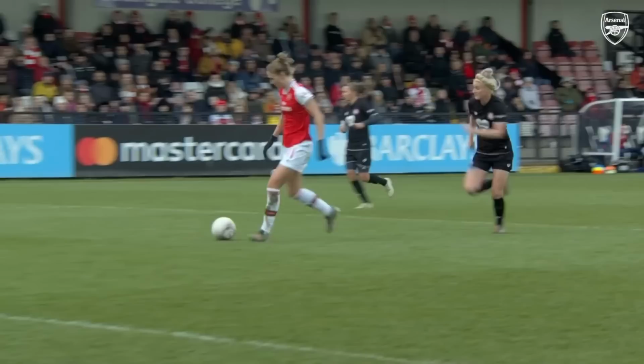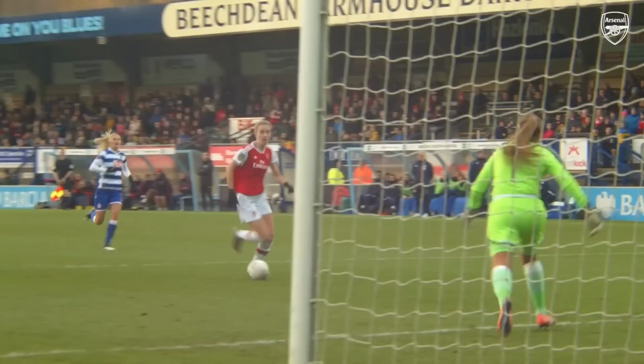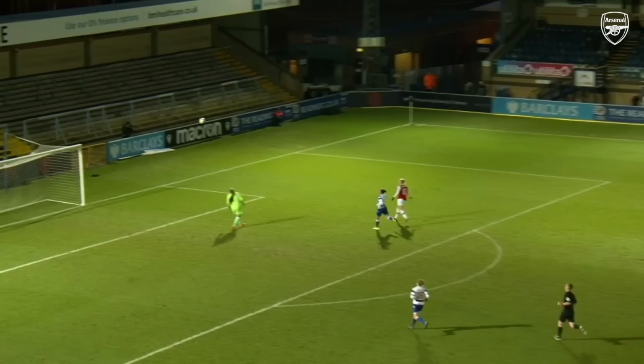Patient by Kim Little, and now Arsenal are away here. It's Miedema. It's 1-0. Arsenal's best foray forward ends in a goal. What a ball that is, Van der Donk. Miedema. Beautiful.